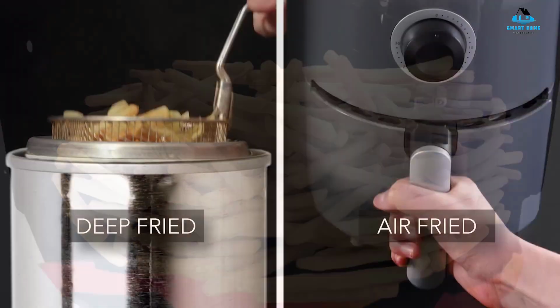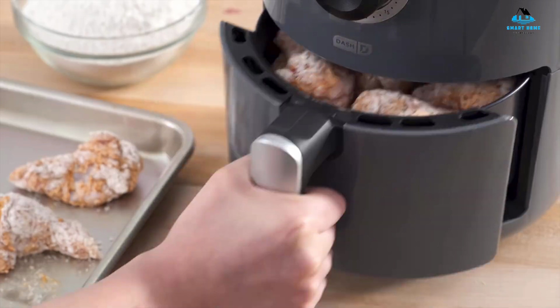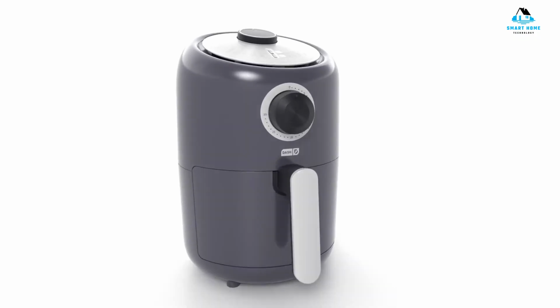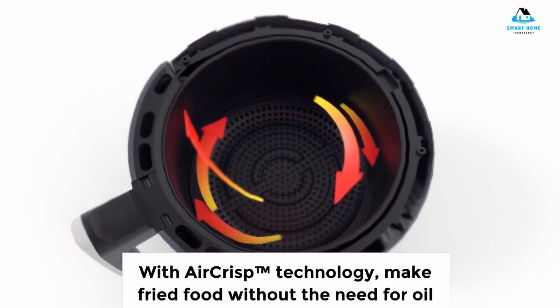The basket has a tiny 2-quart capacity, so we had to split our coconut shrimp over 4 batches during our tests. Testers love the results, though. Like many Dash products, this air fryer features analog controls for temperature and time. There are no other settings, options, or presets.